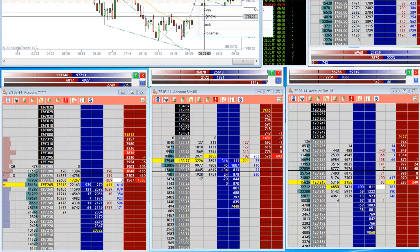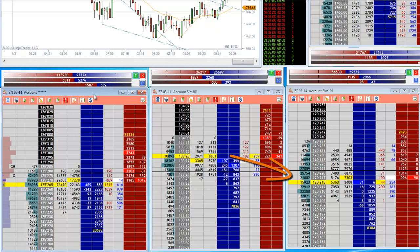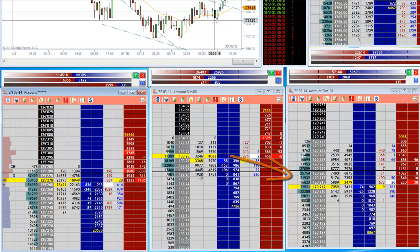So what I'm going to do is pause and get to a point where we can see a little bit more of the price action, and speed it up here. So you can see it trades up and down. You look at where ZF is at. It's now in the bottom of that broader range, just working through that range. ZB is sitting in the range as well.